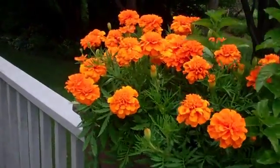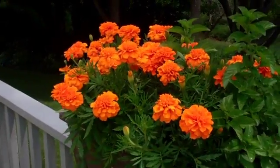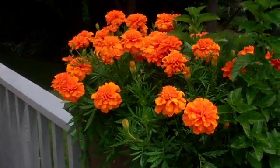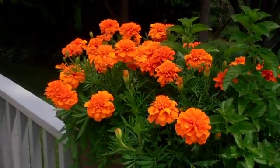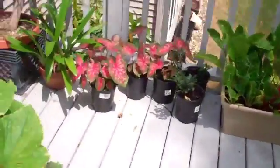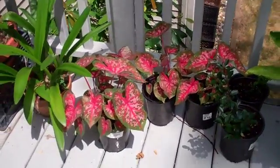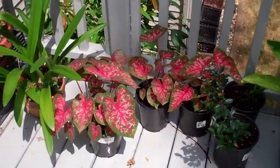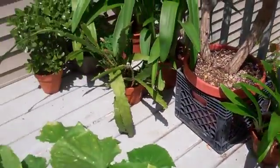These gorgeous marigolds I planted from seeds that I gathered from a planter in front of a bookstore in South Haven, Michigan. And the seeds sprouted this year and look so amazing. They're just beautiful. My caladiums took almost 3 months to emerge. I planted them in April, and they just started to come up in the second week of July. So who knew it would take that long. I thought they were dead.